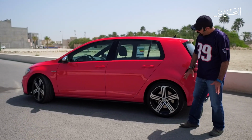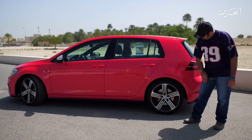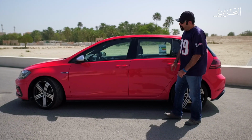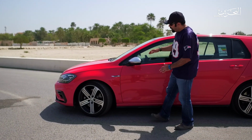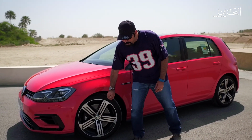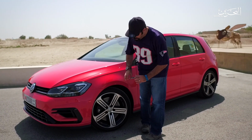Coming to the side, you can see the normal Golf chassis exterior. You've got the 18-inch R rims. You've got the nice chromed side mirrors, the R badge, and you've got a nice R caliper as well in silver.